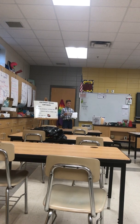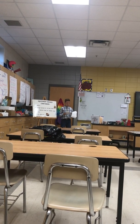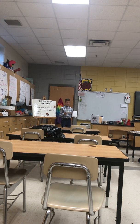Hook removal tool or needle nose pliers. These will come in handy for removing the hook if your fish swallows the hook. First aid kit. This is often overlooked, but accidents will happen and you should be prepared for cuts and scrapes.